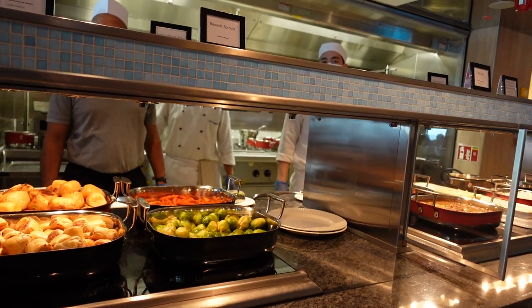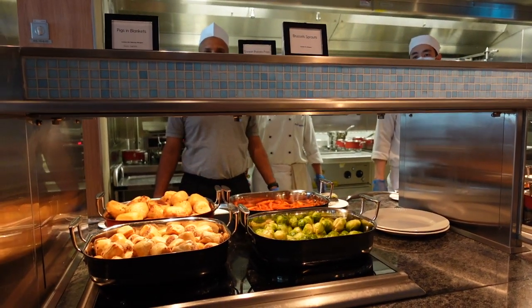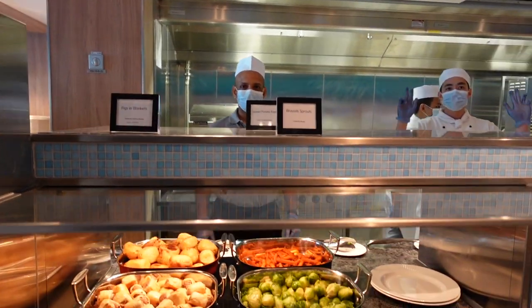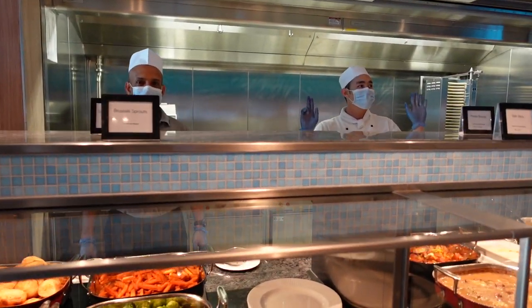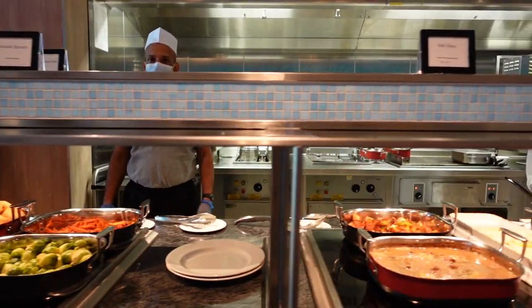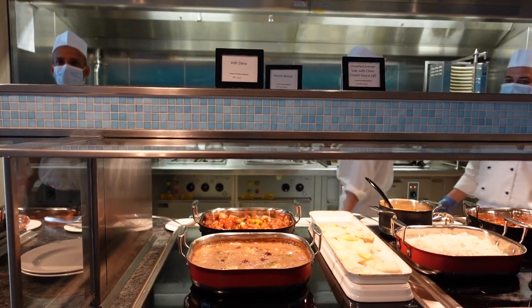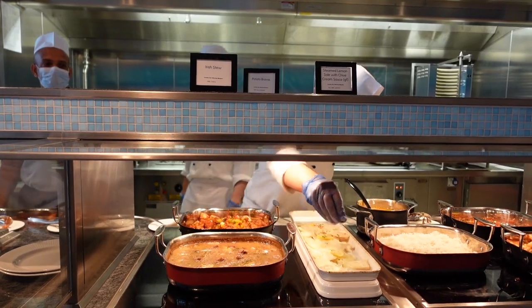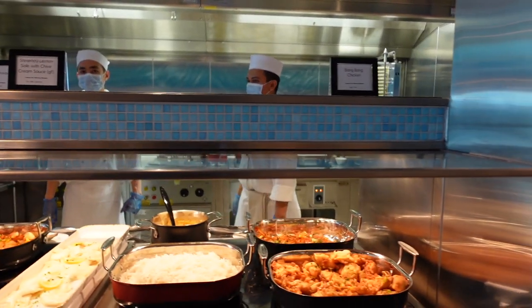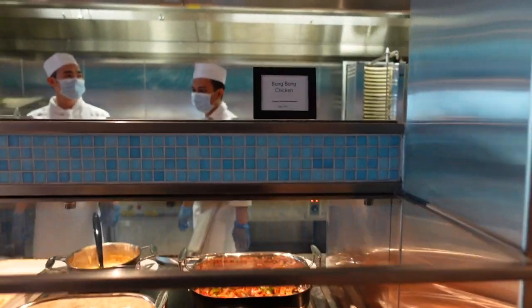Brussels. Sausage roll. Oh, pigs and bacon. Good evening. Brussels sprouts as well. Irish stew. Potato roll. Oh, seeing it in action there. Bang bang chicken.